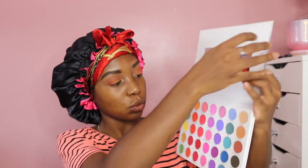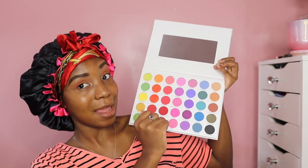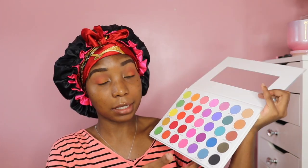She's cute and simple. Okay, so now that that's done, all I did was use these two shadows in the Lip Bar palette, and I also used 1, 2, and 3 in the Prolux Red Queen palette. I don't really have any fallout, which is really good.